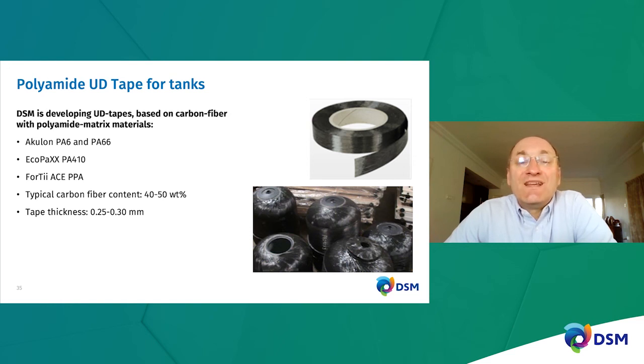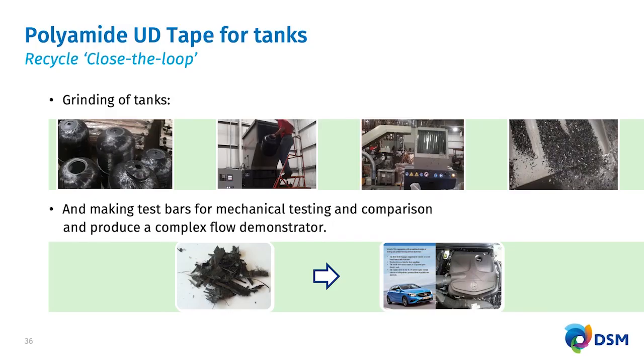carbon fiber, so continuous carbon fibers, with polyamide-based matrix materials. Well, the typical carbon fiber content is something like 40 to 50 weight%, and tape thickness is typically around 0.3 millimeters, as you see here. We are also working on recycling issues for these particular systems.